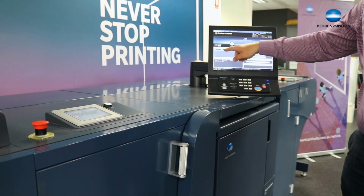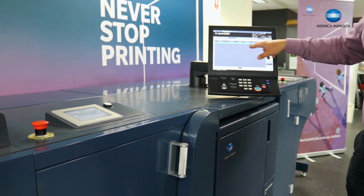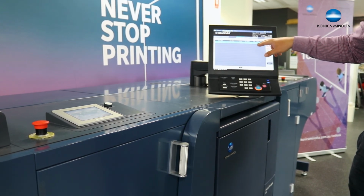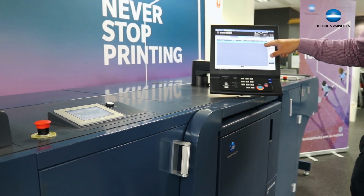Now, we will see our print job here, and if I go to my reserve list, you'll see my 125 sets to print, 125 remain at the moment. This will take 2 minutes to print.